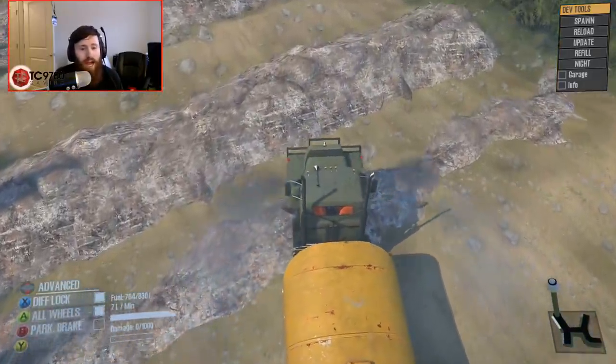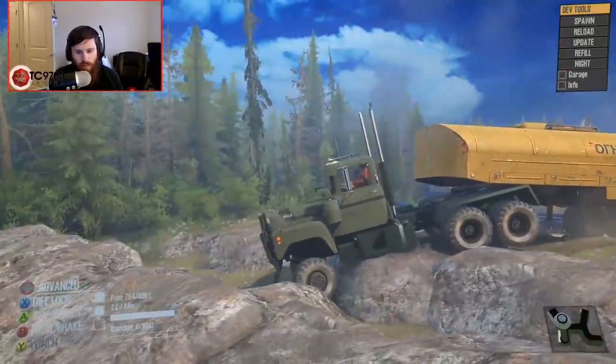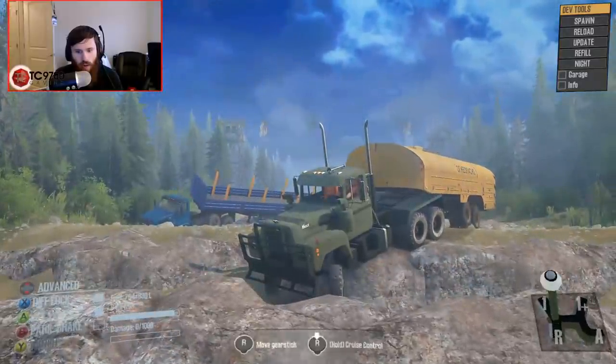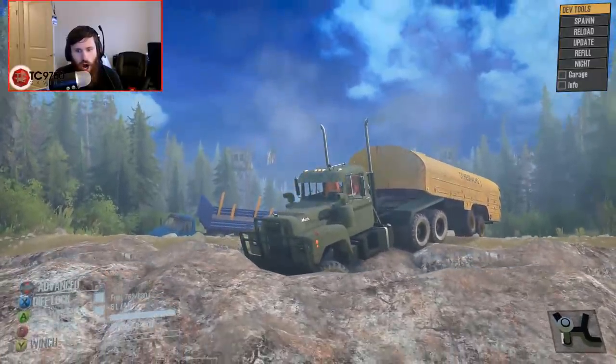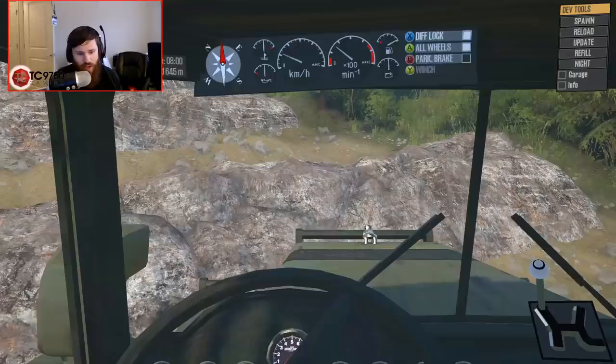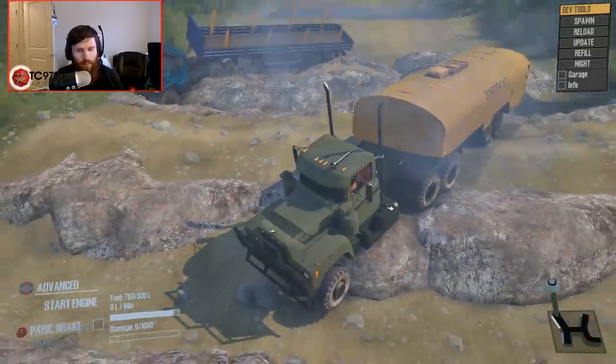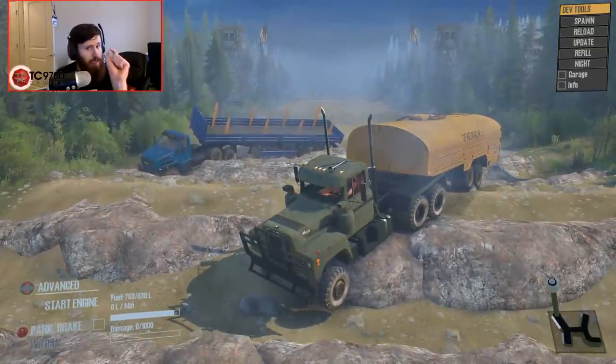We are far from out of the woods, but this thing is absolute... Uh-oh. No! That's as far as it goes! Well, hey, it might not have gotten much further, but it did get a little bit further.